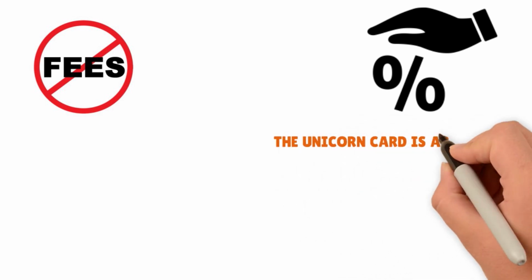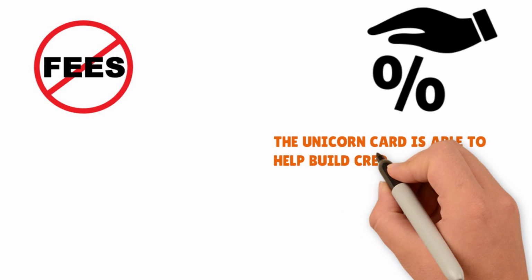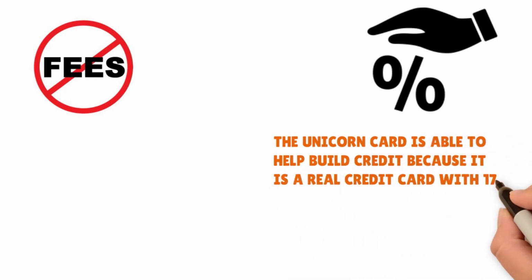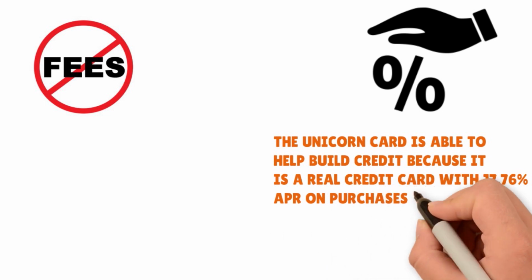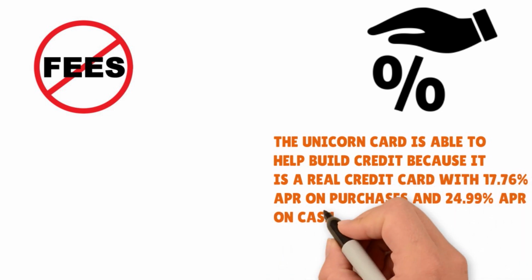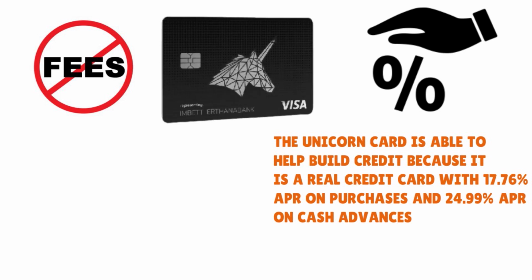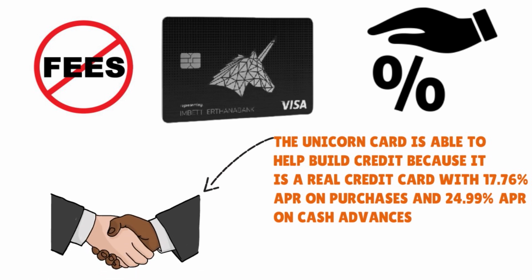The unicorn card is able to help build credit because it is a real credit card with 17.76% APR on purchases and 24.99% APR on cash advances. Okay. However, the cred.ai service manages your unicorn card payments automatically in the background according to the rules of the unicorn cardholder agreement to ensure you avoid being charged fees or interest.